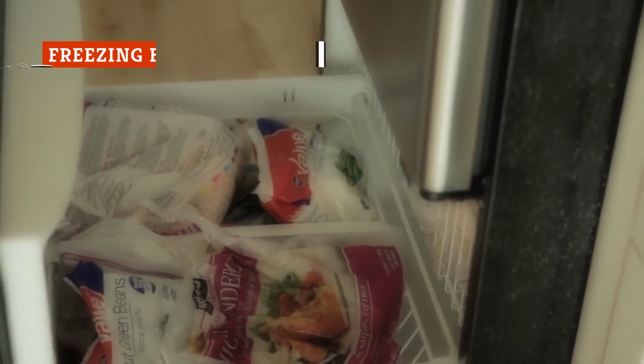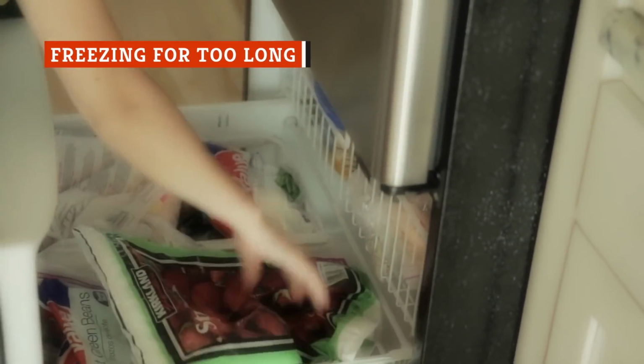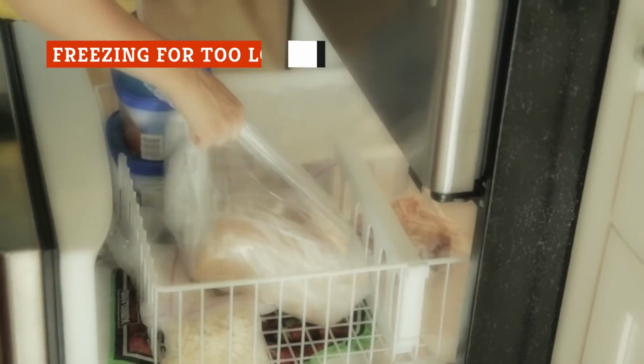Not yet, I haven't. It's easy to fall into the habit of tossing everything into the freezer. Leftovers, extra food, and extra groceries.